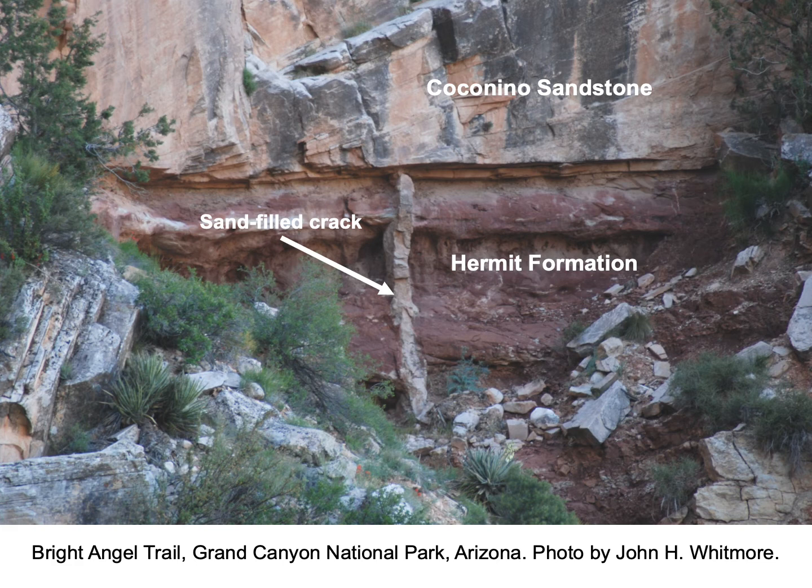Good examples of these sand-filled cracks can be seen along the Bright Angel Trail and in many other locations around the Grand Canyon region. In this photograph, you can see the cream-coloured Coconino overlying the brown-red Hermit Formation, and you can also see the very prominent sand-filled crack extending downwards from the Coconino into the Hermit.